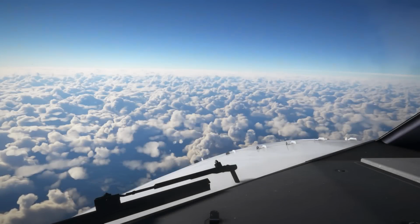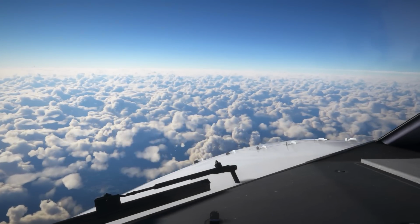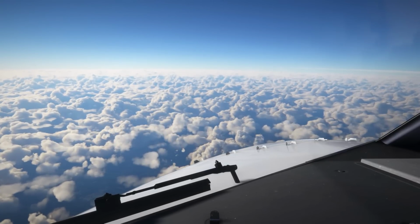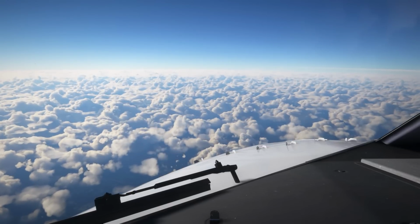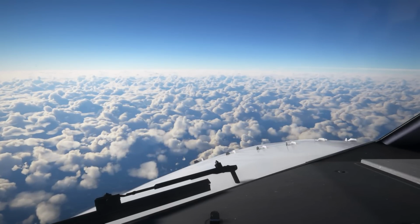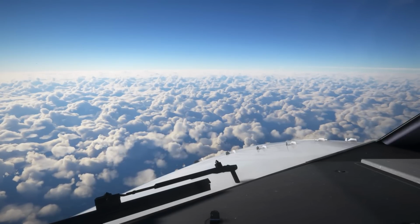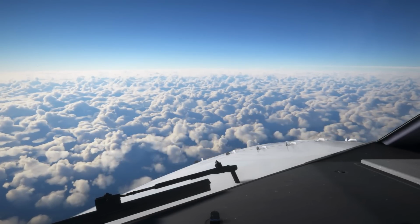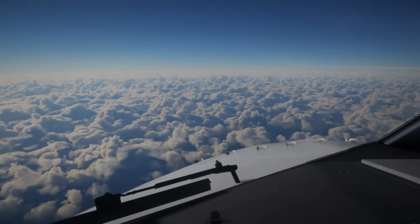Delta 21, contact London 127.1. Goodbye. 127.1, Delta 21. London, good afternoon, EG6131, climbing flight level 210, heading 130. EG6131, thanks, continue on that heading, climb flight level 240. Heading, climb flight level 240, EG6131. London, good afternoon, British 85 Alpha, flight level 260 towards Compton. British 85 Alpha, thanks, continue on the heading for Compton as a radar heading.